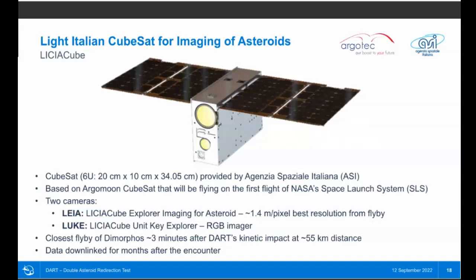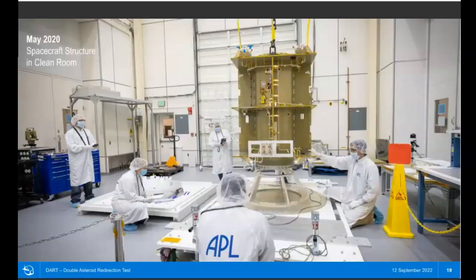And while I've been giving this talk, I've also got on my second monitor my email up because I'm getting updates on the status of Leica Cube from the Italian Space Agency every once in a while. So Leica Cube is deployed and it's doing well, which is terrific news. Watch NASA.gov for more news about Leica Cube and DART this week.